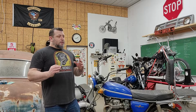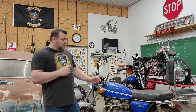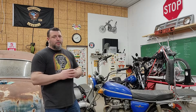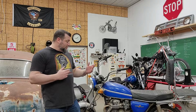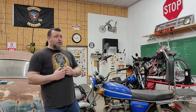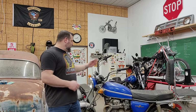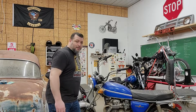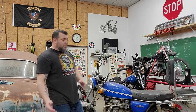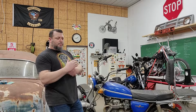So that's coming up. In between there is when we're going to work on this guy. All right. We're going to start by going through it, start by cleaning it up, see what we're working with, seeing how bad this tank is, seeing how bad the carbs are, the brake is non-existent. So we're gonna mess with that in between.